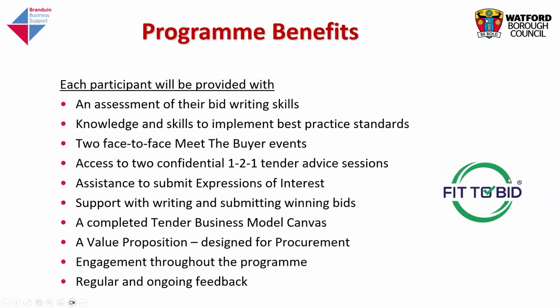Okay. So these are the benefits of the program. You'll get an assessment of your current bid writing skills. You'll be given knowledge and skills to implement best practice, and what best practice actually means. Two face-to-face meet the buyer events, which are absolutely invaluable. You'll also have access to two confidential one-to-one tender advice sessions. So these are bespoke to each of you, to what your company actually needs and what kind of support is needed in that area, and again, they're invaluable. Assistance to submit expressions of interest, which is the very first element of responding to a tender. Support with writing and submitting bids. A tender business model canvas, which is basically your entire process for how your company approaches this.